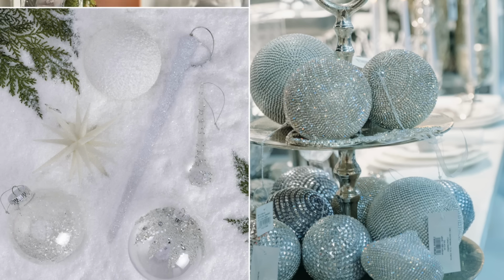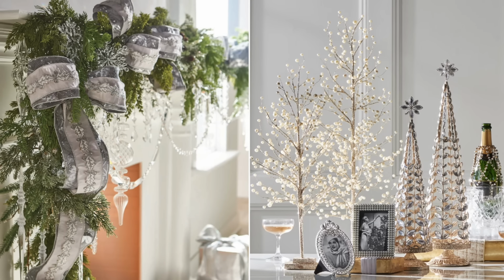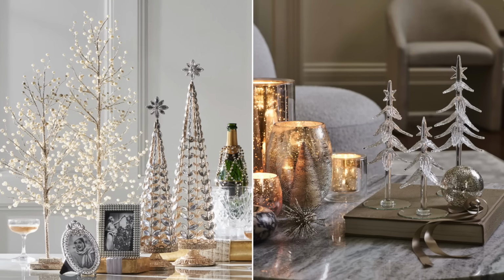But crystals aren't just limited to the tree ornaments. You will also see crystal tabletop decor, candle holders, and of course adorable crystal Christmas trees. This trend is perfect for creating a glamorous but at the same time very sophisticated icy aesthetic that will make your home feel luxurious and magical this holiday season.